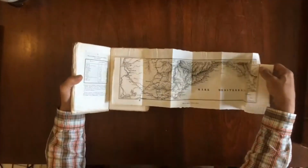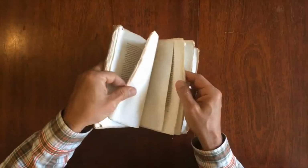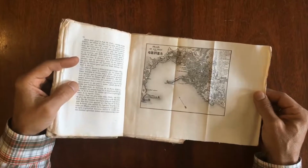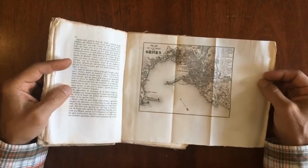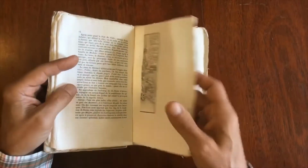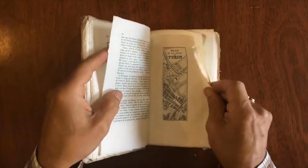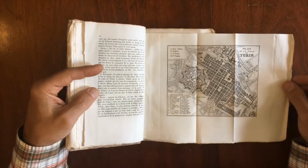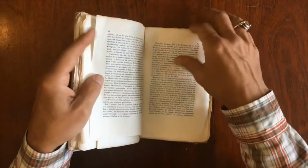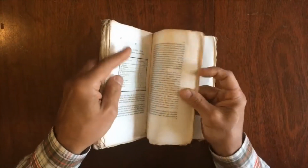Okay, and then as we continue, we'll see next this wonderful plan of Genoa here with a little key at the top right. That's a very nice, detailed, beautifully engraved plan, actually. It's got a very nice feeling to it. And let's just see, yes, here is a lovely plan of Turin, like so. Okay. Yes, now on we go.